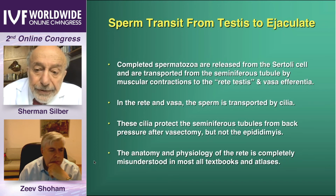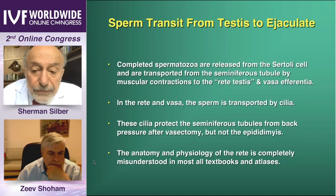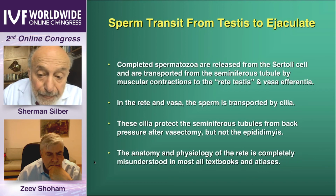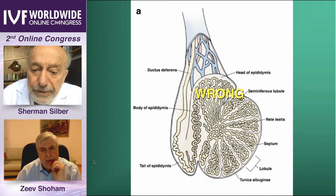These cilia in the rete testis and the vasa efferentia protect the seminiferous tubules from back pressure after vasectomy, but it doesn't protect the epididymis. So you have blowouts and secondary blockages in the epididymis after any vasectomy. But the anatomy and physiology of the rete is completely misunderstood in almost all textbooks and atlases. I'll show you this quickly, and you can stop me when I'm out of time because I can keep talking.